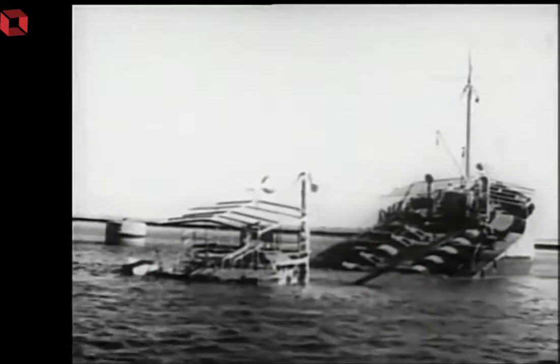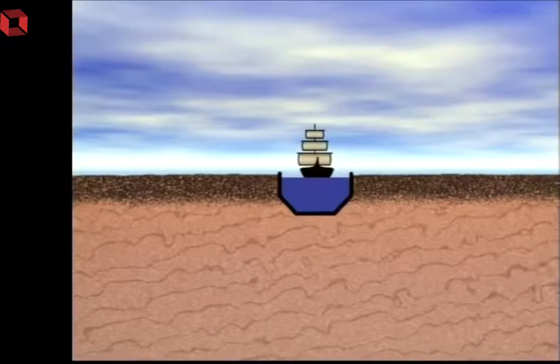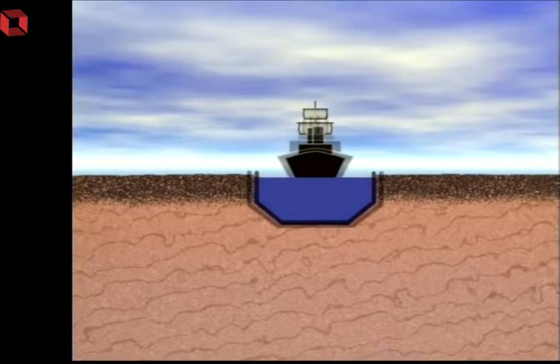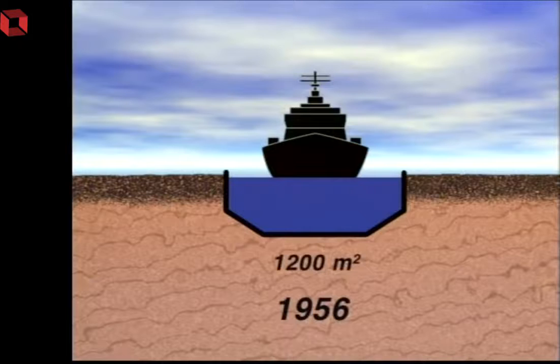The canal remained closed for 8 years. The loss to Egypt was devastating, $2 billion in uncollected tolls. When the canal opened in 1869, the cross-section of the waterway measured 300 square meters. Over the next 80 years, it was enlarged 7 times. When it was nationalized in 1956, the canal measured 1,200 square meters.